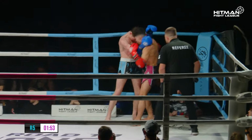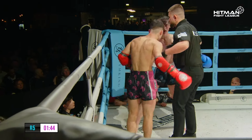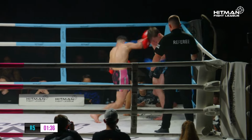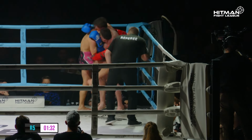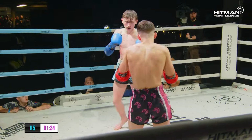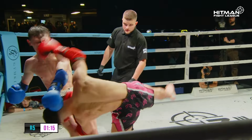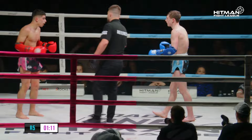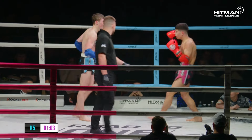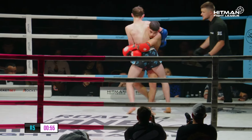One more. Fast start from Timur. Right back with him though is Duncan. Yeah, he's calm, isn't he? He's calm under pressure. Good knee. Beautiful swing. Really good. Timur gets onto that, Duncan just clinches him up straight away and throws the knee. Doesn't give him any space.